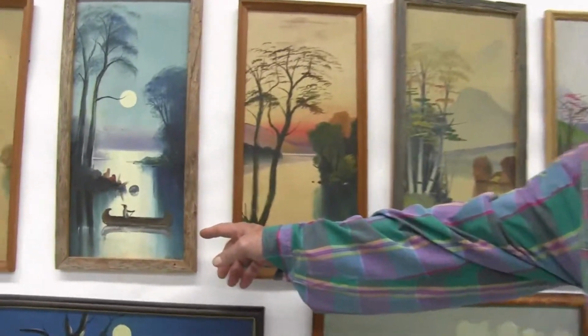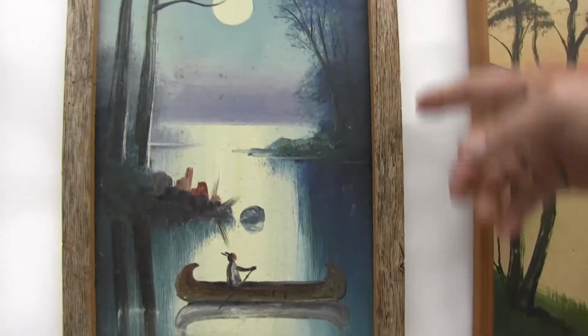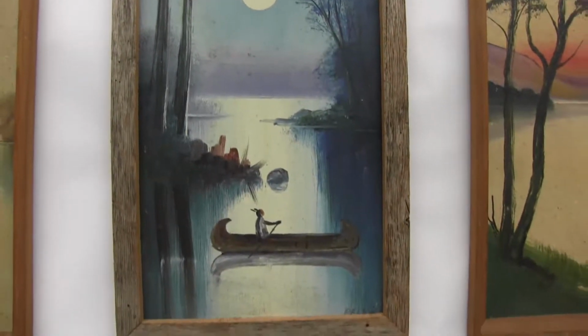And a lot of these paintings, this particular painting right here, this is a frame that my father made. It's a driftwood board, and he cut it. Of course, the edges all show, but this was his idea of framing.